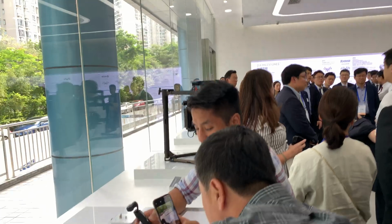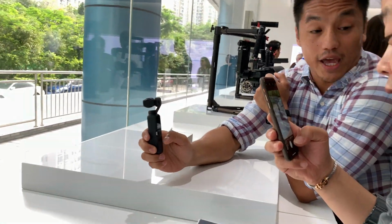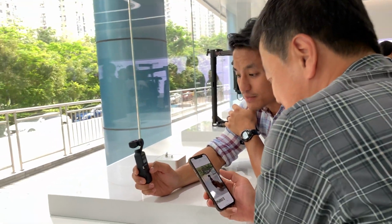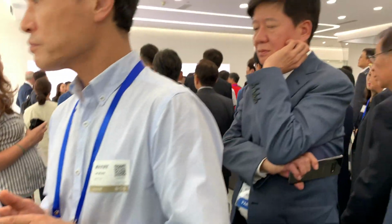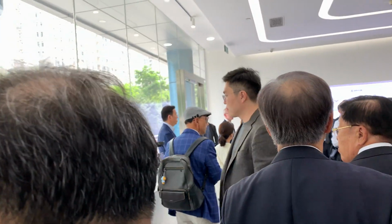Yes, it's in the market now. So what you can use, 4K quality as well? 4K, you can do 4 times slow motion in 1080p. You can connect it right to your smartphone, so you can transfer files and also use the smartphone.